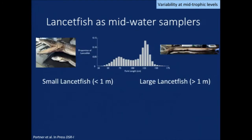First, starting with the lancet fish themselves, they seem to come in 2 size classes that we've creatively termed small and large lancet fish. They separated about 1 meter long. And there's very distinct differences in the diets between these 2 size classes of fish. So first, smaller lancet fish tend to eat smaller prey shallower in the water column. And large lancet fish tend to eat larger prey a little bit deeper in the water column. So we can get at questions about vertical structure in the ecosystem and across trophic levels.